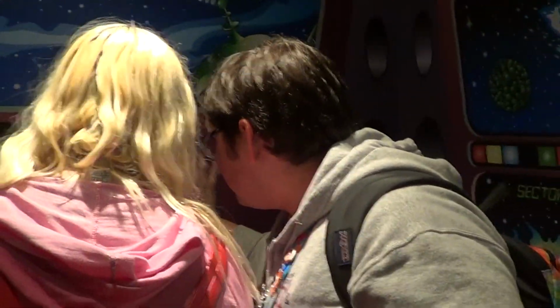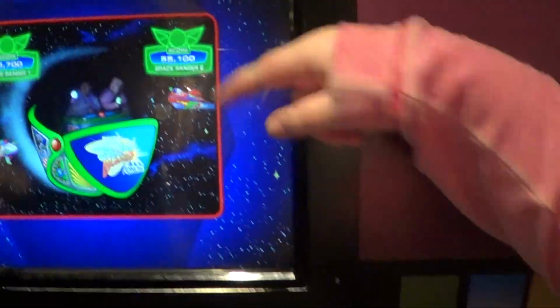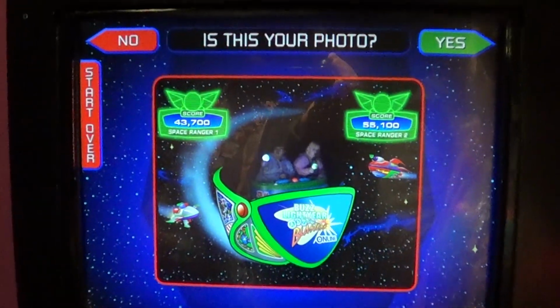Madison got 55,100. I got 43,000. One of the things we like about Astro Blasters is that it sends you right out to the gift shop, and then you just walk across to Star Tours, which is where we're headed.